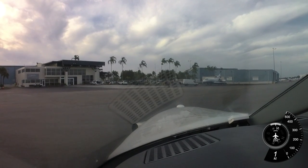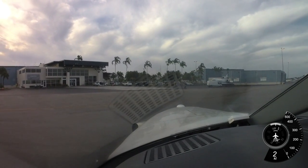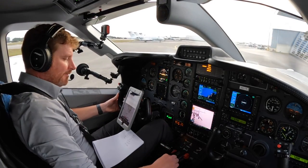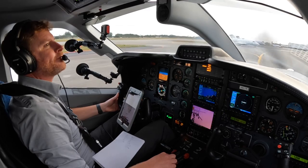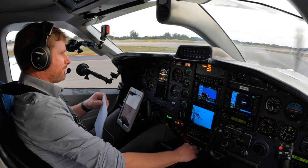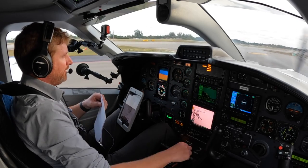We got our clearance. We got our taxi clearance. Morning. And we are ready to go. So there's no marshallers here today to guide us up. We'll just keep a good eye out the windows. We'll cycle the prop control back into feather. That's just changing the pitch of the prop, watching the prop RPM drop and the torque rise.